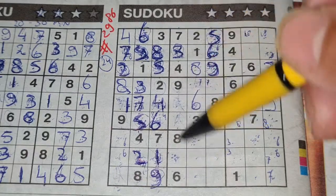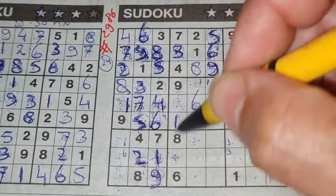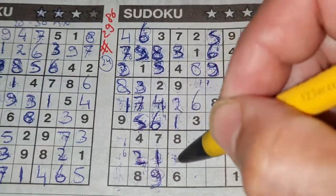1 is missing in this column. We see here 1, no 1 there, here 1, no 1 there. The only place for the 1 should be here. Two numbers left, the 2 and the 5 are missing. In this column, we see here 2, no 2 there, 2 should be here. The 5 goes there.